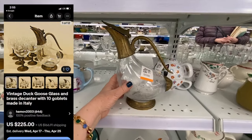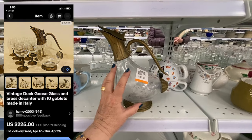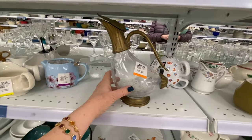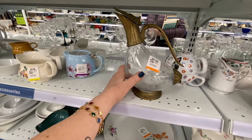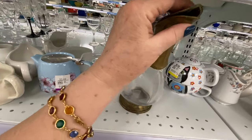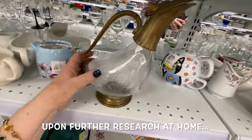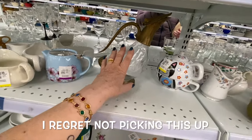There's one that I see on eBay that has the decanter and 10 goblets, and they're asking $225. There's one that was sold on Etsy, but I can't see the price. So I think, I know it might be a mistake, but I think I'll pick this.